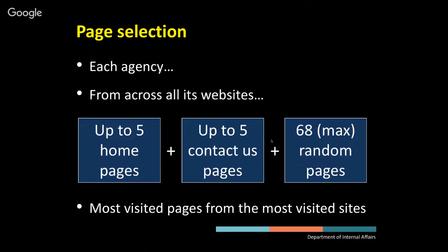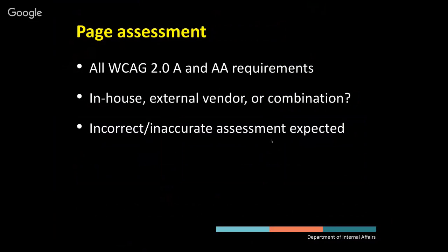So those random pages were selected from the most visited pages from the most visited websites. And agencies were supposed to take those pages, up to 78 pages max, and assess them against all WCAG 2 A and AA requirements. It was up to them whether they did it entirely in-house, if they had the resources, or they outsourced it entirely to a vendor, or they did some kind of combination. And because of the range of knowledge and skill among those who were going to be doing the testing, we expected incorrect and inaccurate assessments. We were ready for that.